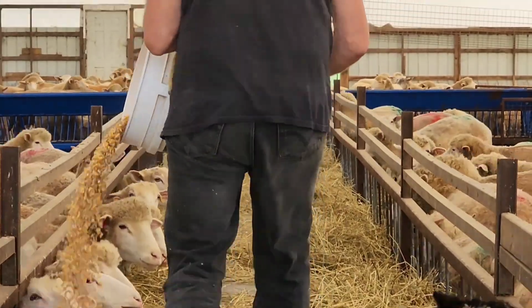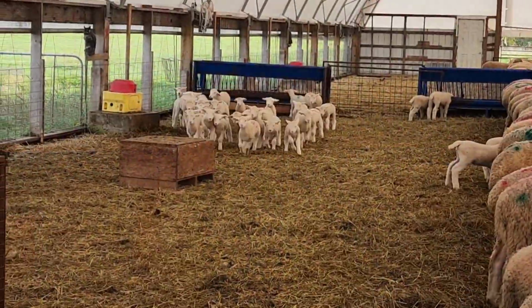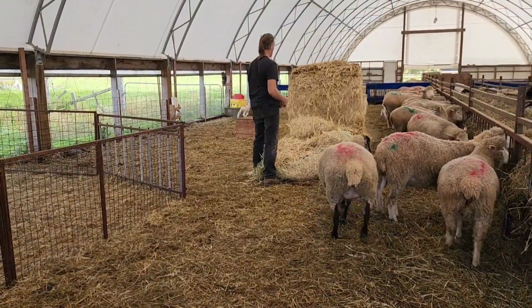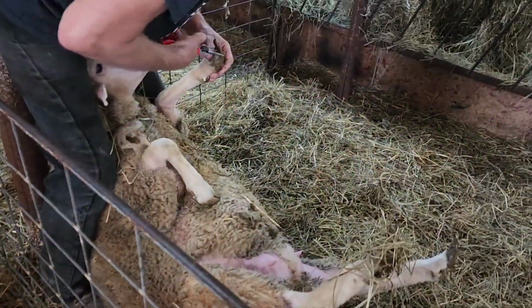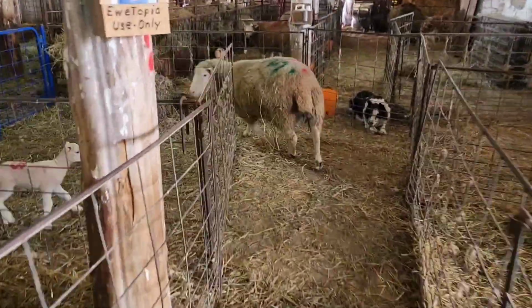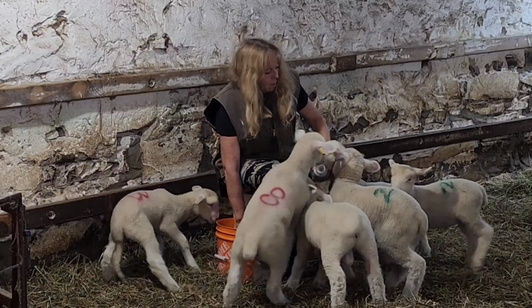Today, as we go through our morning routine, we'll watch some lamb races. We'll check out our new straw. We'll trim some hooves. We'll release some more ewes from the jugs. And we'll feed the bottle babies. So let's get started.